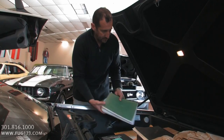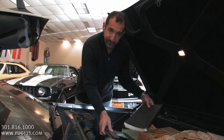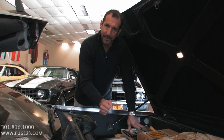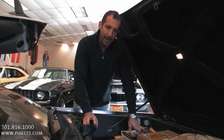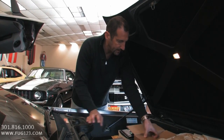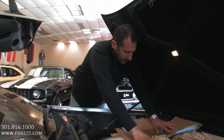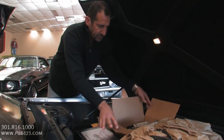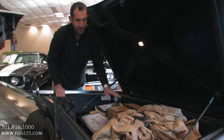This model here is kind of rare because it's a 5-speed. So many of them were automatics, and this is a manual transmission. And with the air conditioning and power windows and stuff like that, it makes for a pretty cool sports car. All right. In here we have some original components. This right here is like a battery tender, just to keep the battery charged, stuff like that.